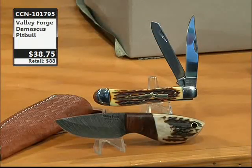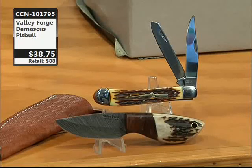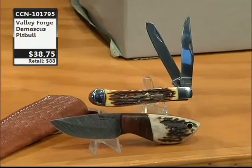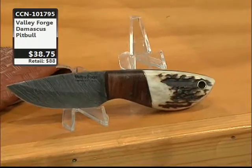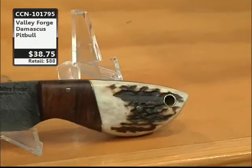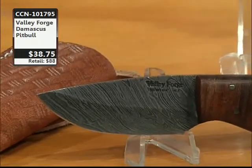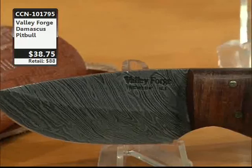44213. Here's another Valley Forge Damascus, the Pit Bull. Yes, this is a little Skinner, as you can see. Now this one is going to be full tang construction. We've sold these before, and here's what I always like to do. We sold a whole bunch of these like this without the knife, but this weekend Jim Frost has offered a sensational deal. As if this wasn't a great deal for only $38.75.